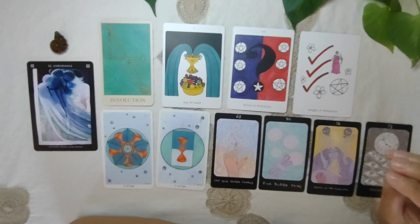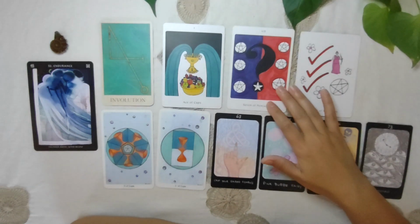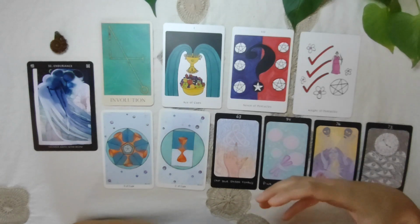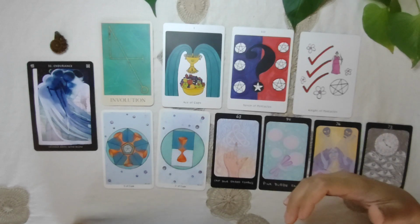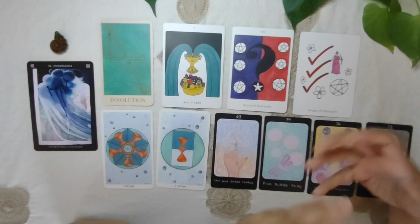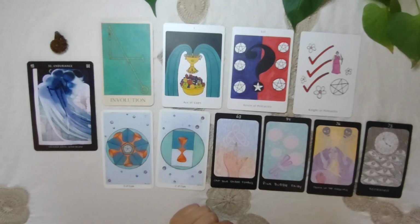You have miracles around the corner, and it's all related to how you feel inside, your inner life. It's all related to how you personally view the world around you and what you are ready to receive. If you are being receptive and trusting and hopeful, then the miracles that are around the corner, you'll be more likely to recognize them. Okay? I hope that makes sense.